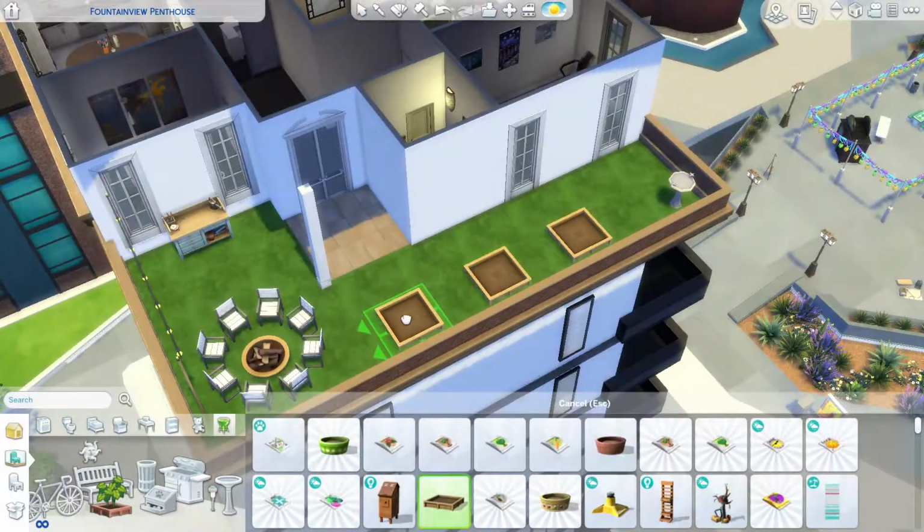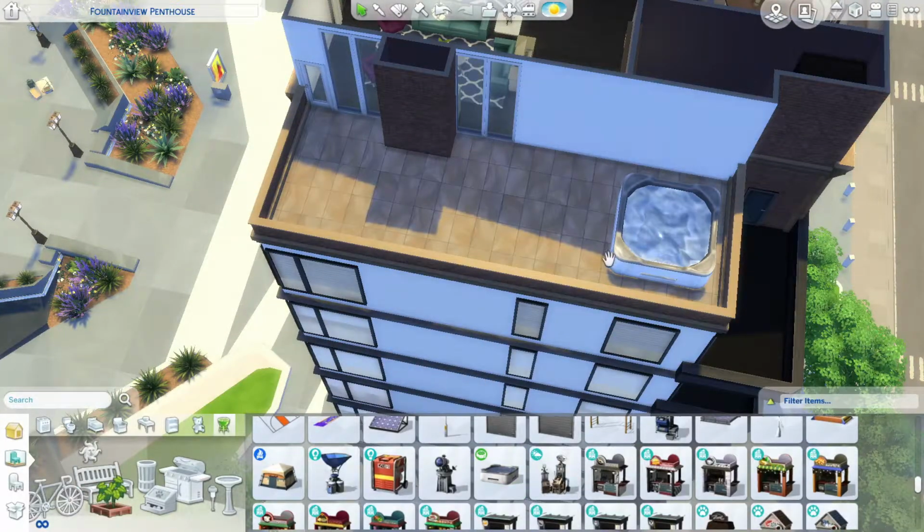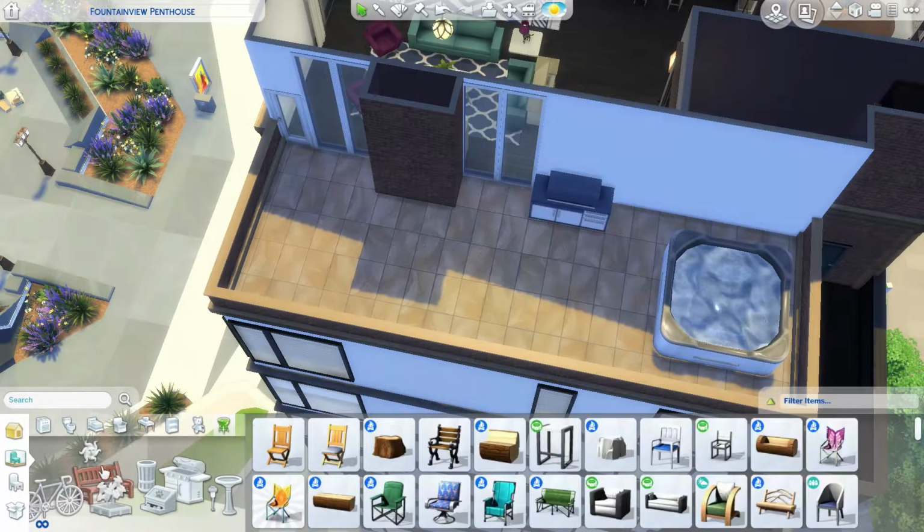They're from Toddler Stuff, I believe. Toddler Stuff is underrated, I think. I really love Toddler Stuff. There's all kinds of fun stuff, but I'm also a family gameplay person.